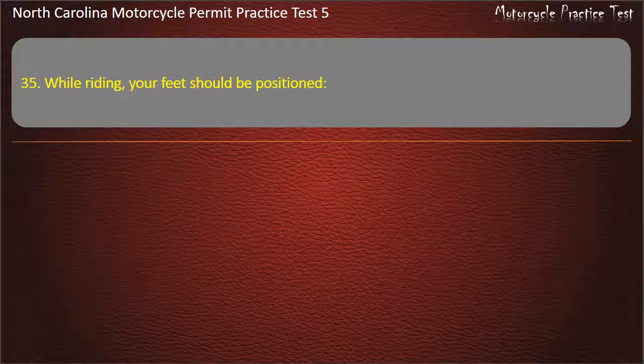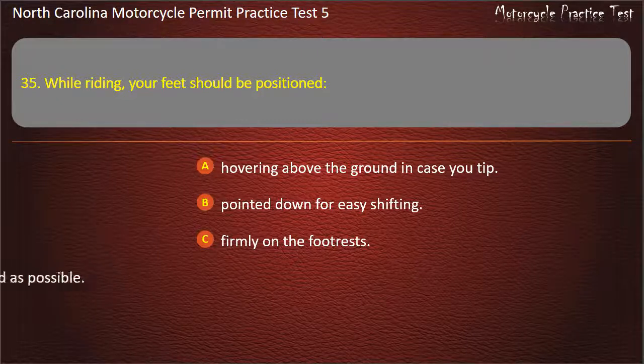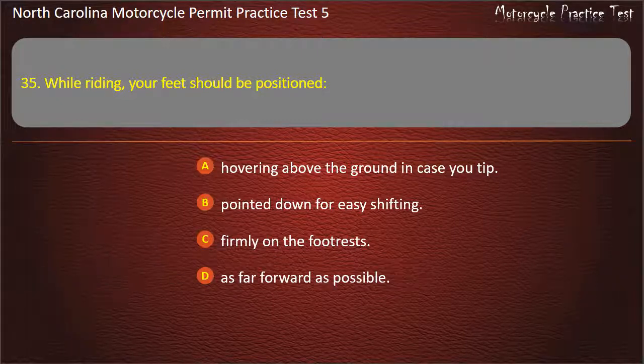Question 35. While riding, your feet should be positioned hovering above the ground in case you dip, pointed down for easy shifting, firmly on the footrests, or as far forward as possible. Answer: firmly on the footrests.